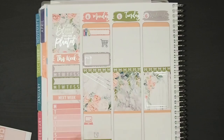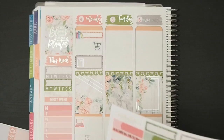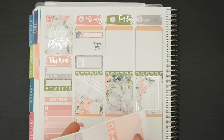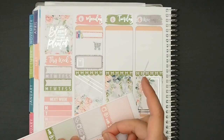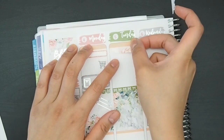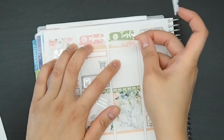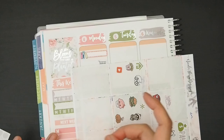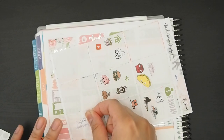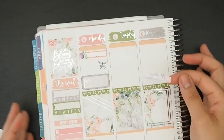I'm not going to put any work stuff in here, but I do want to note down when I'm working from home. What I'm going to do is grab this piece of washi. Oh, that's not cut properly. And I'll lay it down here just so this has a little bit of a background to it. Let's plan this out. Do I want to do that? You know what? Let's just put it halfway through. I'm not going to see the full flower in the back, but that's cute.